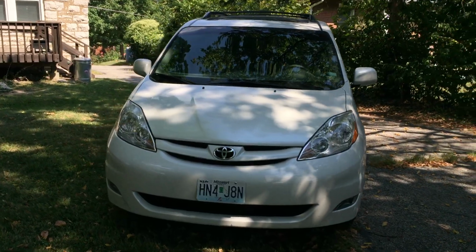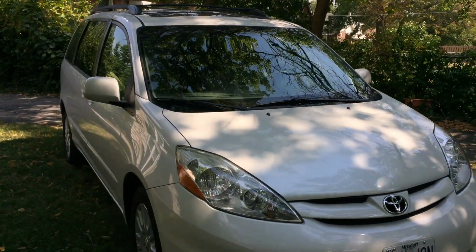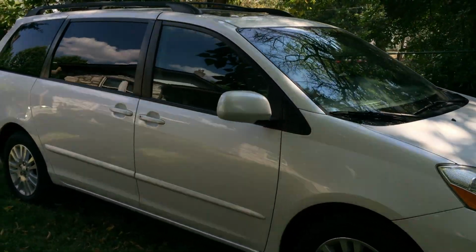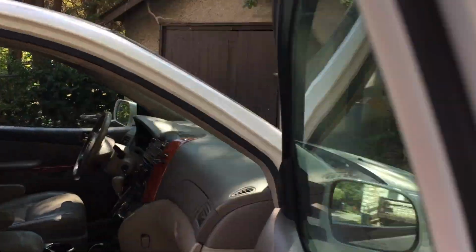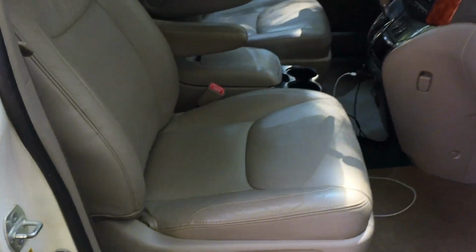So that whole time I never got fatigue, I never felt tired. My butt was never sore. And that's amazing. And it's the suspension, the big sidewall tires. That Toyota suspension setup is the key. And that's one of the main reasons I chose this.